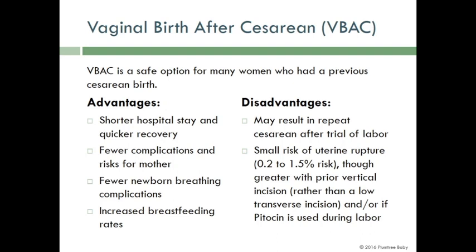So when you go into your following pregnancy, it's just a discussion to have with your physician about why did you have a C-section, how long ago was your C-section, and would you like to try to have a VBAC or not. The advantages, it is a quicker recovery. A C-section is major surgery, so if it can be avoided, of course that's best.